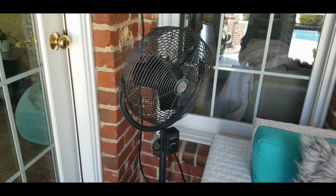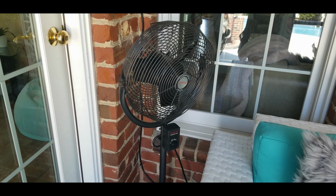This fan I use when it gets extra sticky and muggy.